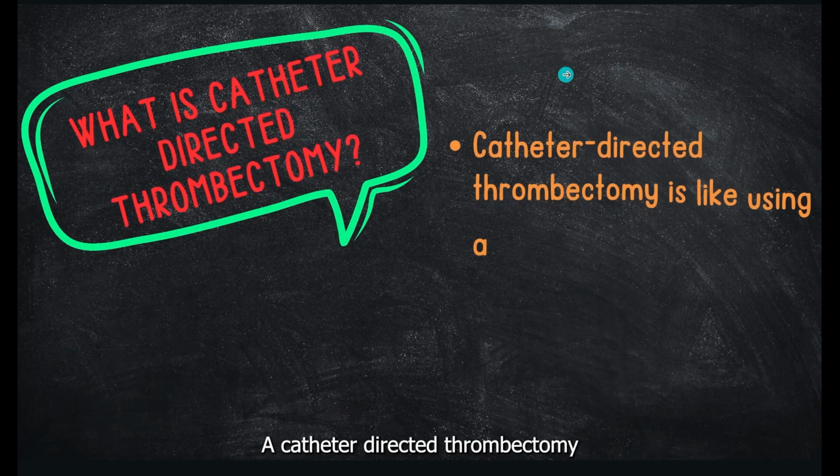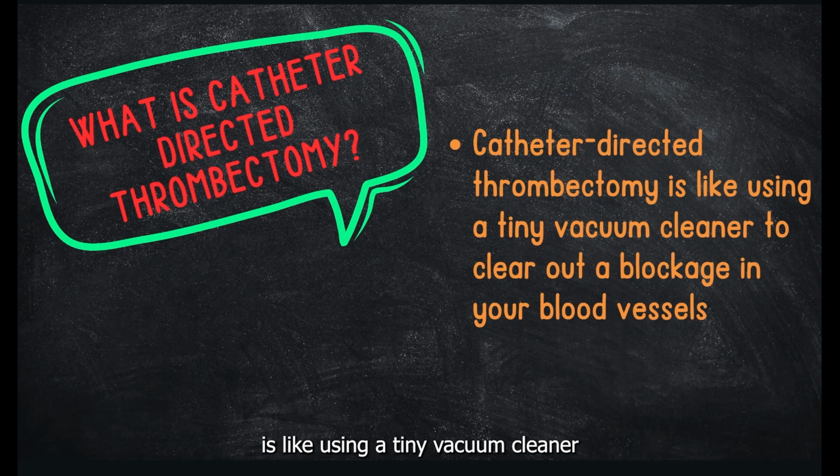A catheter-directed thrombectomy is like using a tiny vacuum cleaner to clear out blockage in the blood vessels. A thin flexible tube called a catheter is inserted into the vessels, and this catheter is guided to the site of the blood clot. Once it reaches the clot, the catheter uses special tools or medications to break it up and suction it out. This procedure may help restore normal blood flow, reducing symptoms and therefore preventing serious complications.